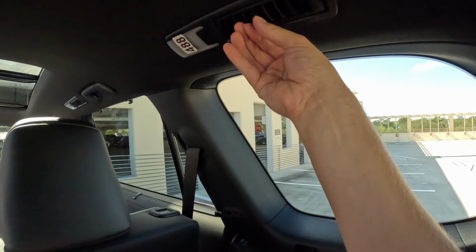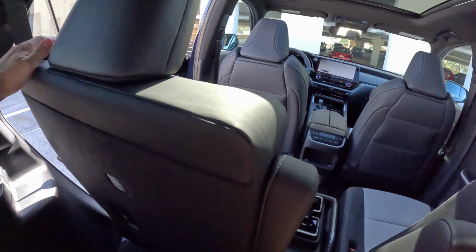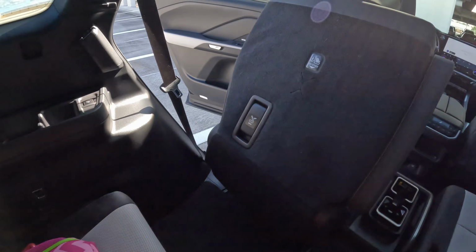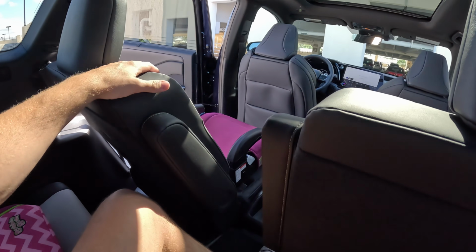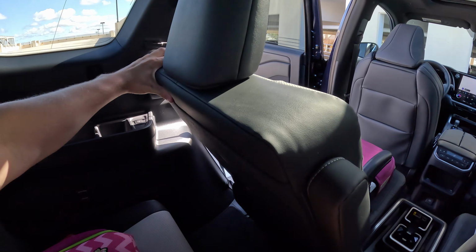I do have vents above, which is quite nice, USB-C. You also have this handle, which I didn't do this. You can press the button up here, and then you use this handle to pull yourself into the back. All right. Oh, geez. That was crazy. You guys saw, I didn't even pull the seat back that hard, and it kind of cranked all the way back. So let's do that again.